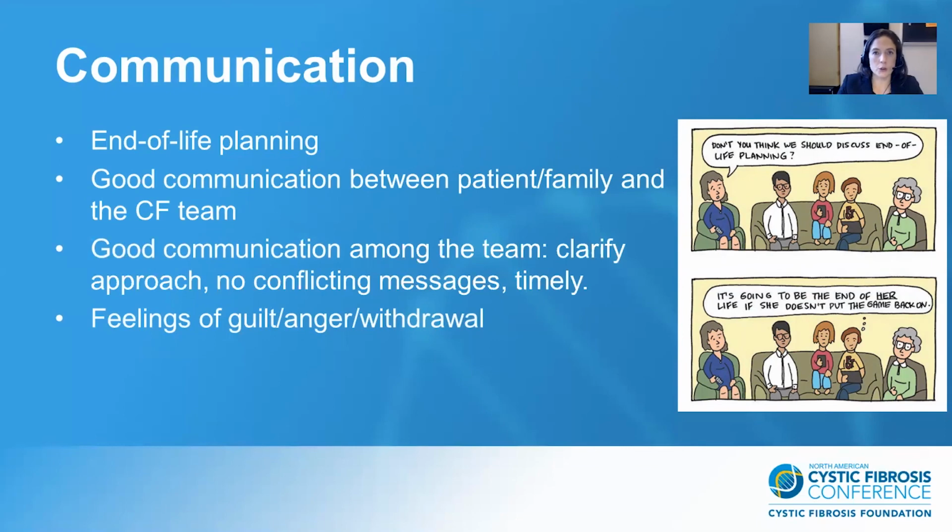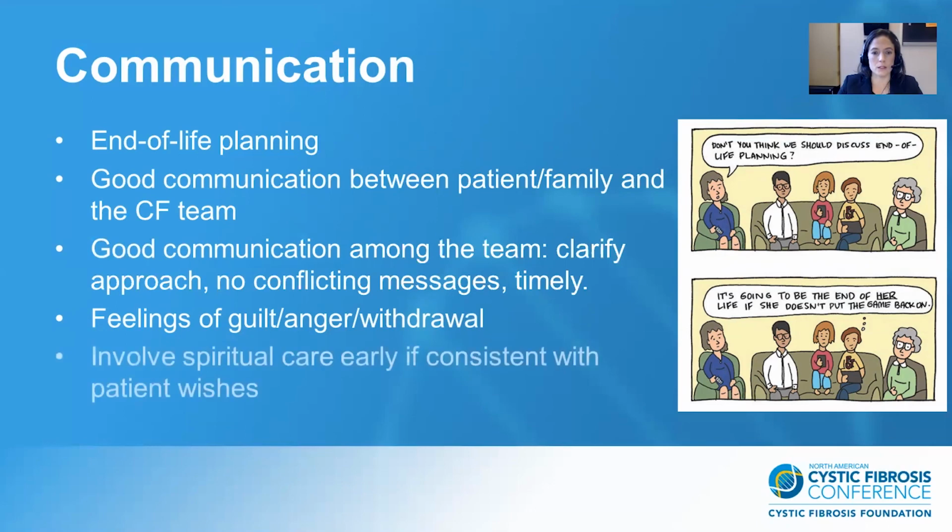Feelings and emotions are going to be present. Acknowledging them and supporting them, both for yourself and for the patient and the family and other members of your team, is an important aspect to remember. And if you can, involve spiritual care early if it's consistent with the patient's wishes. So again, you want this patient to have a relationship with all of the members of the team that they're going to be working with.